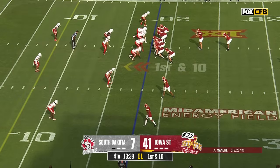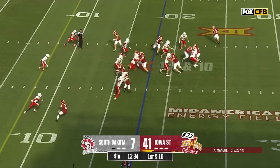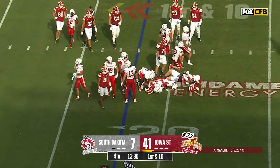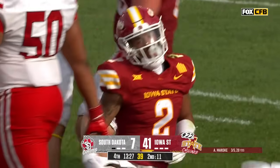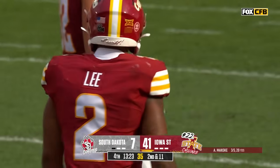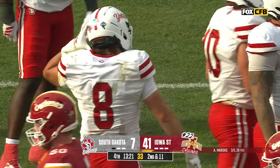Dylan Lee, the redshirt freshman from Gilbert, Arizona, getting some much-needed playing time. Kind of hard to get out there when you got guys like Abu Sama and Carson Hansen. Niall Dickel with the tackle. Redshirt senior out of Minneapolis, Minnesota.